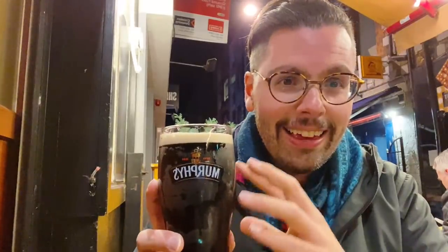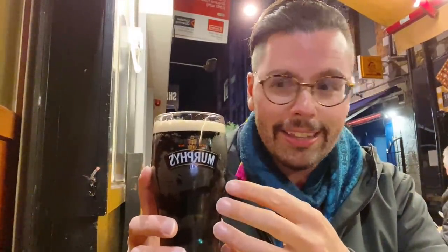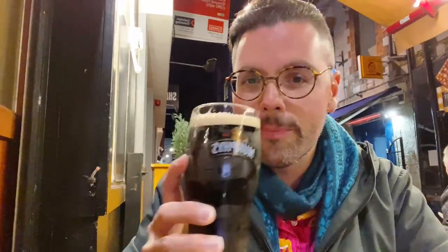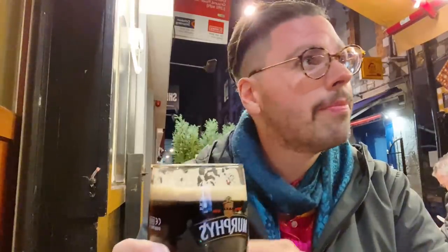And here's some Murphy's. So Murphy's is a lot here, at least in Cork, as opposed to in Dublin, where it's a lot of Guinness. And I think this is the local stout. Let's try it out. Ooh. Ooh, this is really good. You know, I've had Murphy's before in New York City, and it's really not that good. But for some reason, this is actually way, way better here. So I'm kind of blown away by how good it is. Okay, oh, that's so delicious.